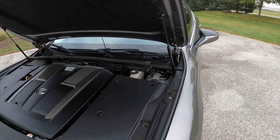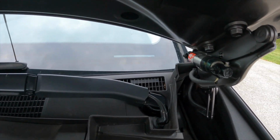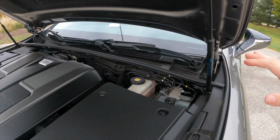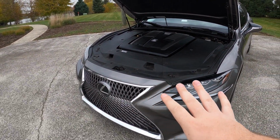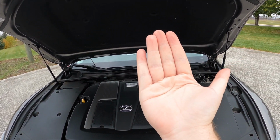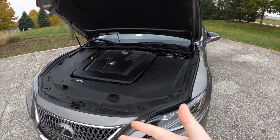So something kind of interesting under the hood is that if you look at the supports, you'll see this right here. This is an explosive. No, I'm not kidding. So if you hit someone with the front of your Lexus LS500, those 2 explosives on either end will actually go off and tilt the hood this way just a little bit to help cushion the fall if you hit a person.